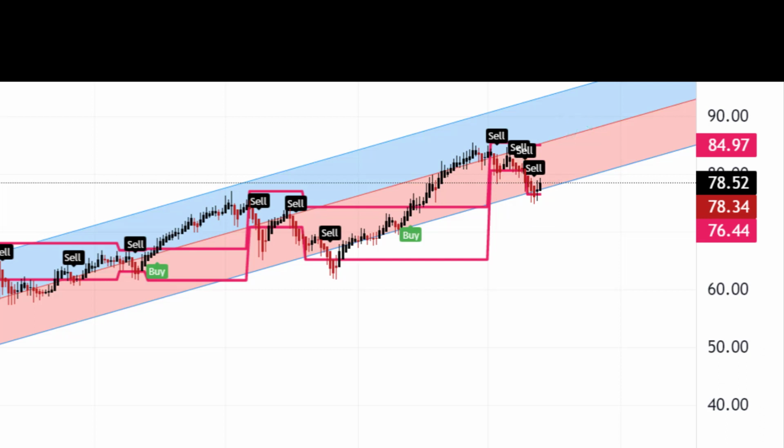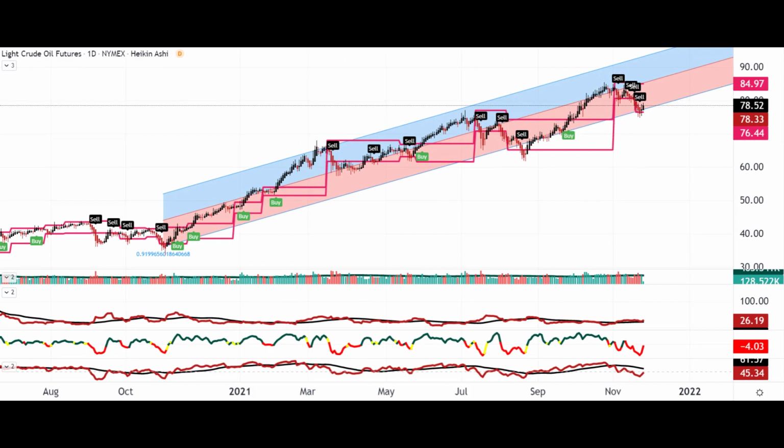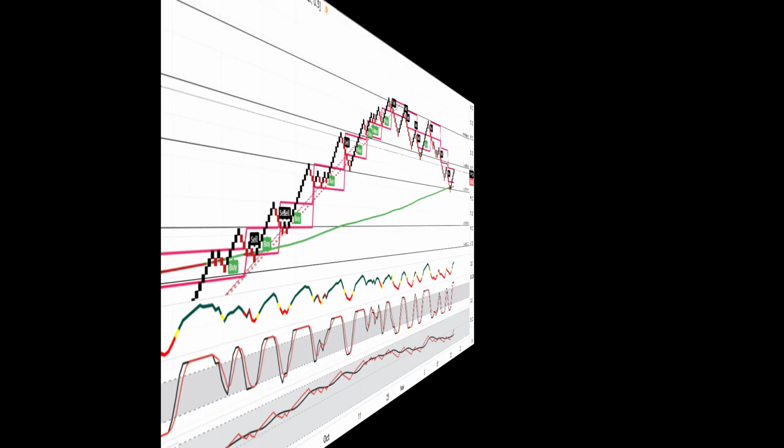There are no triggered signals yet for the two-line pink breakout box strategy. Neutral there, but at the moment we could be seeing a consolidation for a possible move higher.